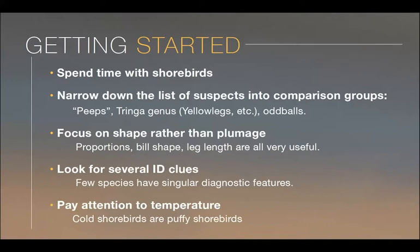So you want to group these guys into comparison species. The way I'm going to have it set up here is peeps, which are the small Calidris sandpipers that are about the size of a sparrow, a little bit bigger.